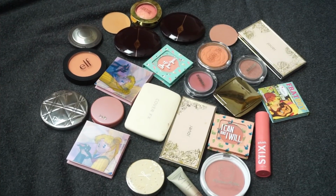For my blush collection, I do have what I hope is all of my blushes in here. I've talked about it for a while, but I am reorganizing my offices. I actually just got my brand new desk put in last night, so I will have a vlog coming soon. And I've had to switch things around and move things to different rooms as we've been putting up new furniture, but I scoured my collection and I believe that this is everything.